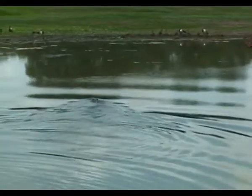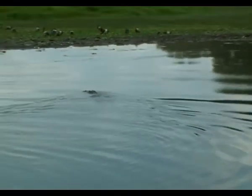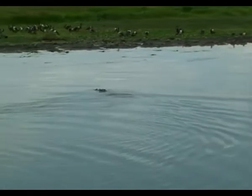Freshwater crocodiles, there's two actually facing each other. At this time of the year, they're all very competitive. The crocodiles have come in from the smaller billabongs that are starting to dry up, so they're becoming quite active.